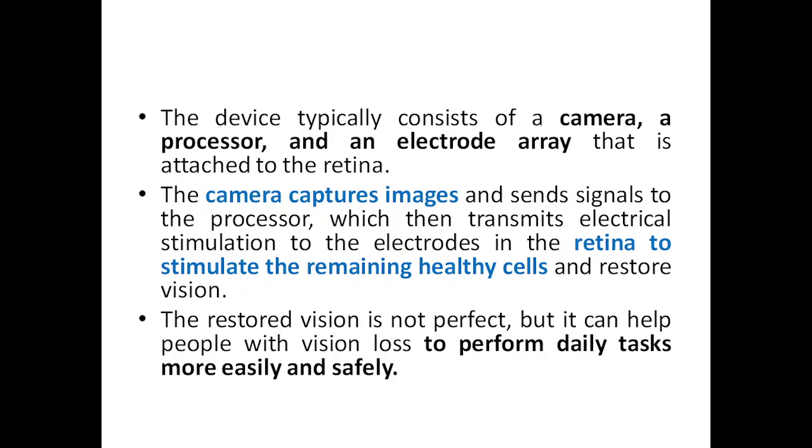Now the restored vision is not perfect actually, but it can help people with vision loss to perform daily tasks more easily and safely. We cannot say that with the help of the bionic eye we are giving clear images. No, that may not be possible, but the person who lost his complete vision will be able to see things, even if it is a little blurry, and it will be like heaven for him. So daily tasks and day to day life will be easier and safer.